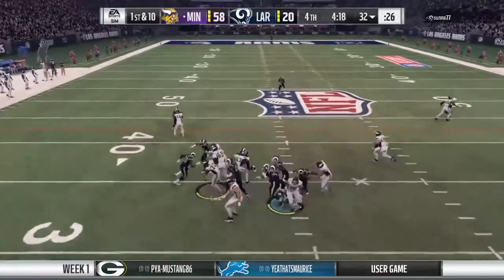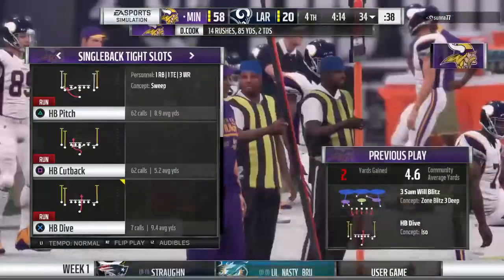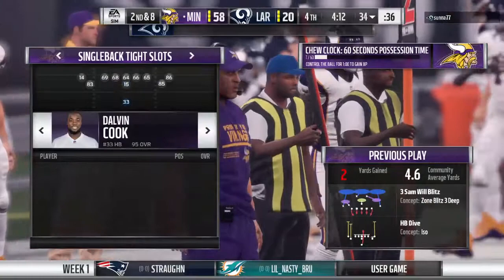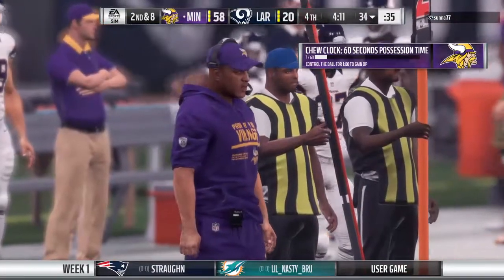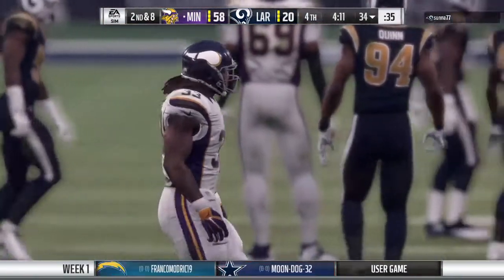Here's Cook as they begin on the ground. And he'll be limited to a short gain up to about the 34-yard line. 2 yards on the pickup there. It'll be 2nd and 8. Well, Brandon, pace comes into play now because they've got the advantage.